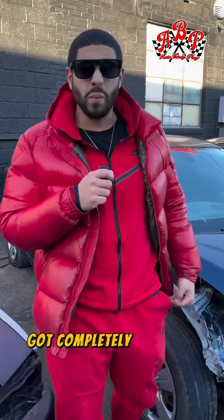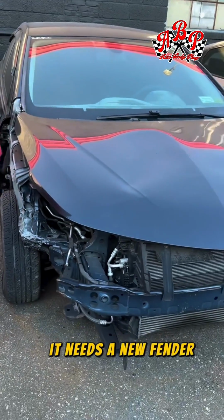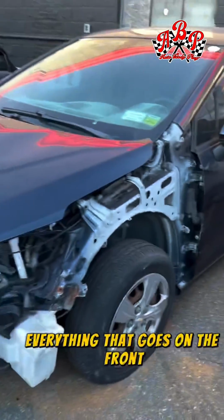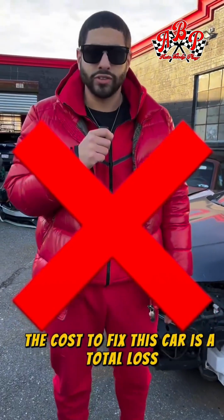Chevy Cruze got completely crushed on both sides of the car. As you can see, it needs a new fender, a new bumper, all the headlights, everything that goes on the front and the side of the car. The cost to fix this car is a total loss.